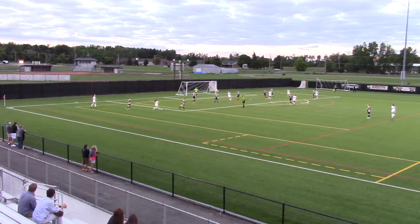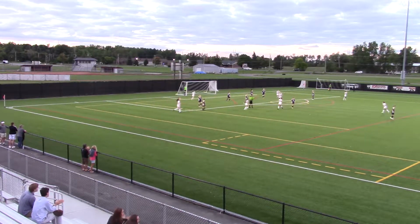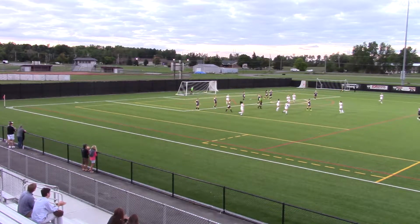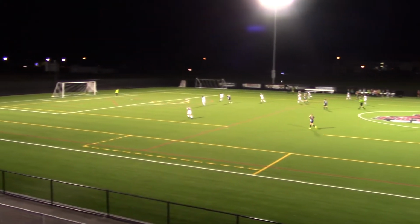Short corner this time. Here's the shot on goal. A nice bender, and it's in for the 3-0 lead. What a shot from Potsdam's Riley Murray. Of SUNY Canton, they'll try it again.